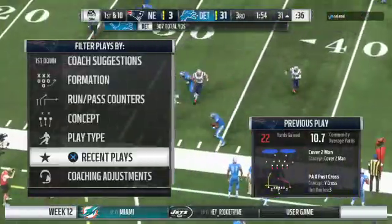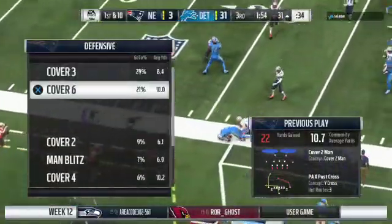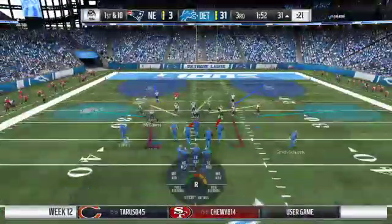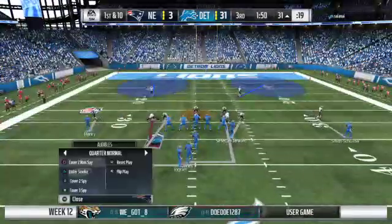Now, that was a whole lot of open space out in front of him, wasn't it? I'm telling you, Brandon, when things are going right, they are going right. And everything has been going their way for the most part. I saw that lane start to develop. Boom. He took advantage of it. Line of scrimmage, the 31 now on 1st and 10.